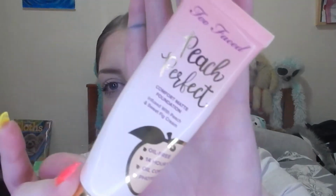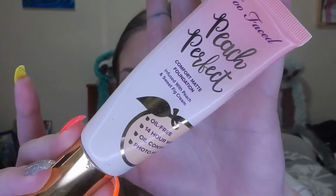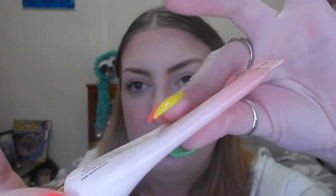Next, we had a foundation which I did really enjoy. I took this on holidays with me and loved it. So this is from Too Faced. It's the Peach Perfect foundation. I've got mine in the shade Porcelain. It's getting a bit empty, my one, but it would be a repurchase because I really do enjoy this foundation.